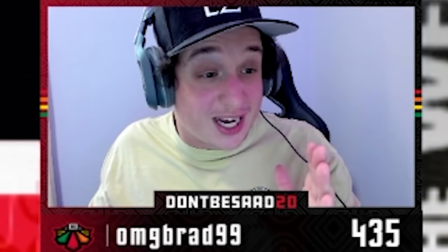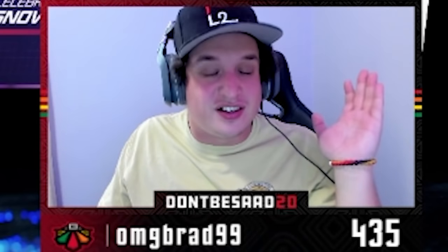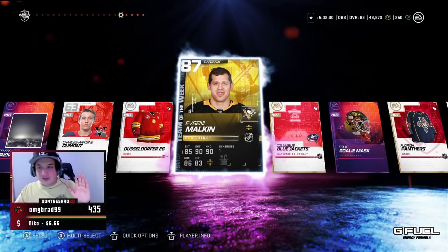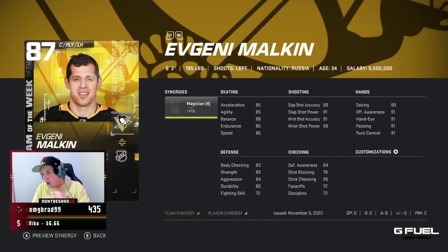Please, someone tell me that goes for something. Please. I have been away. I forgot. I didn't even know this card existed. I was moving across the country. Didn't even know this card existed. Please tell me he goes for something. Oh my god. Looking at this card, he has Magician, which is a pog by itself.